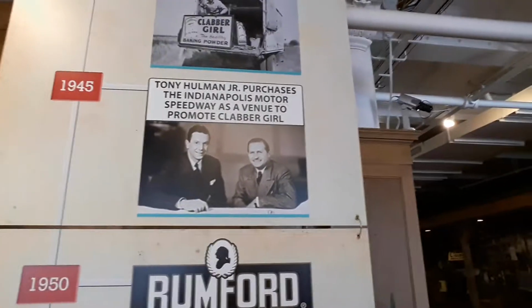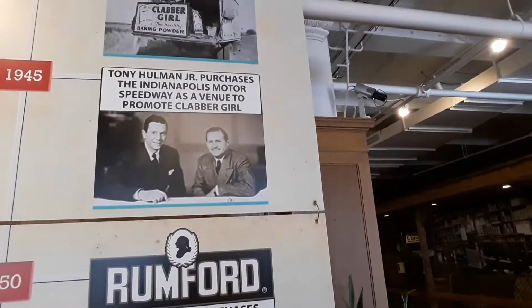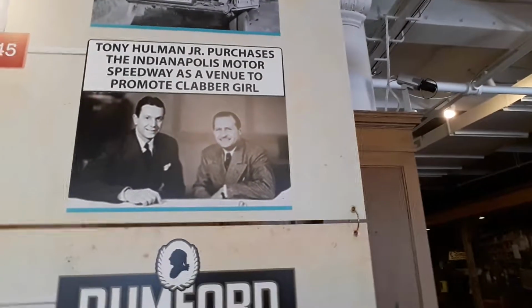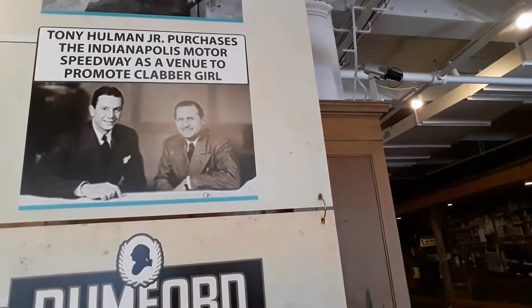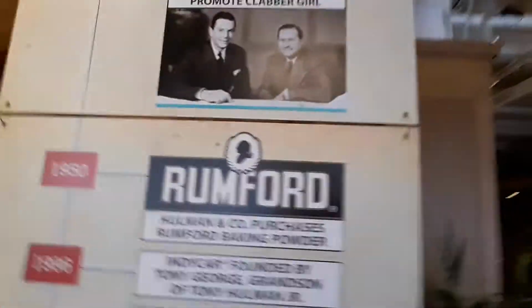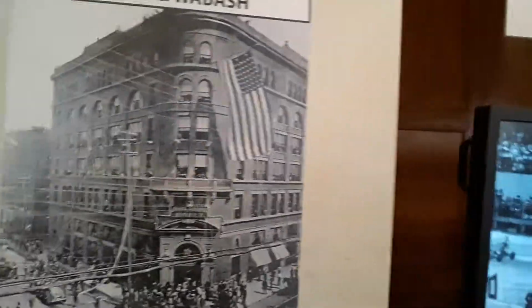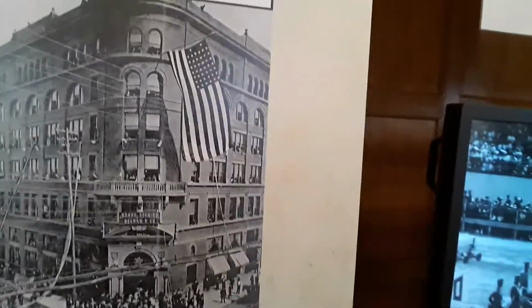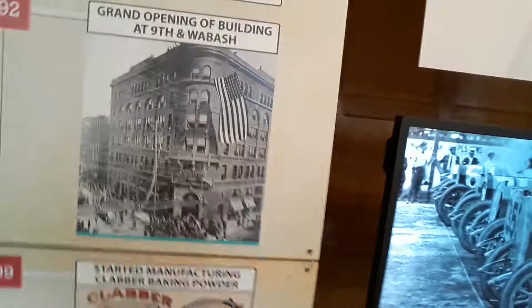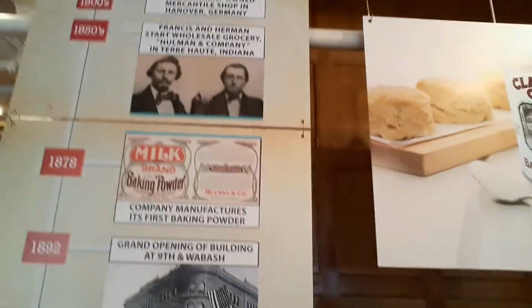For two, this man right here, Tony Holman Jr., was his company, and he purchased the Indianapolis Motor Speedway, IMS, as in Indianapolis 500, and made it what it is today. So super cool. See some of the stuff. There is the Clabber Girl building as it stood back in 1892, and looks just like that right now today.